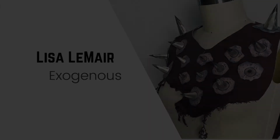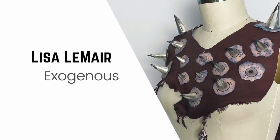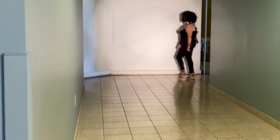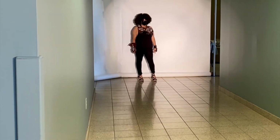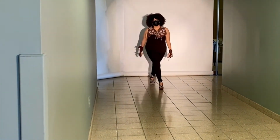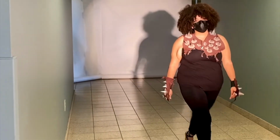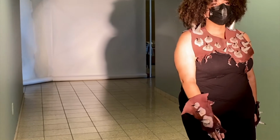Next, we have Lisa LEMAIR, Exogenous. And more armor, but also just externally spiky. Yes, like another one of those pieces that is exuding a little bit of a protective barrier, but also very vulnerable at the same time.